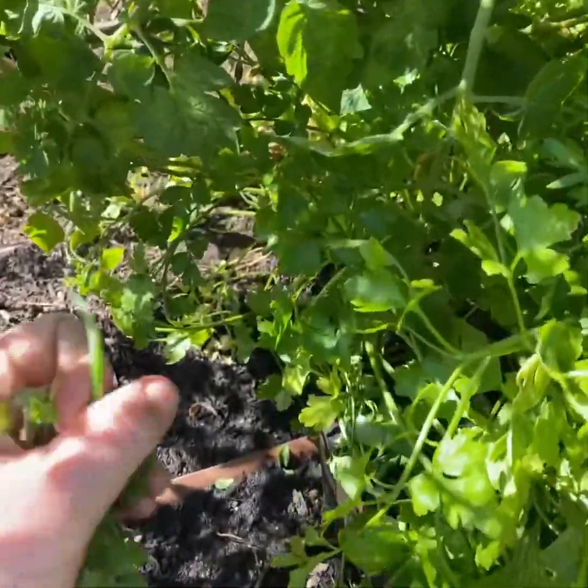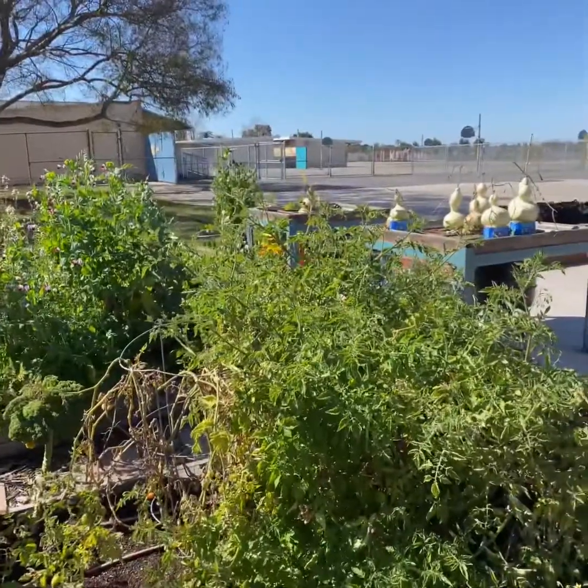Cilantro and parsley, those can be confusing. A lot of parsley back in there. All right, let's go see what Chef Brendan is up to.